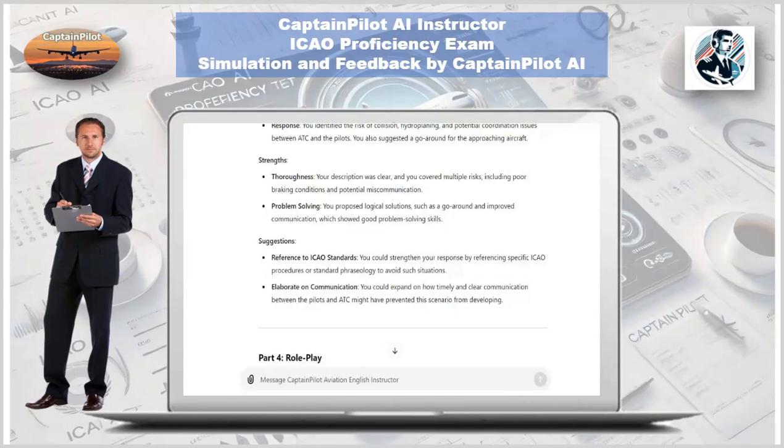Suggestions. Reference to ICAO standards. You could strengthen your response by referencing specific ICAO procedures or standard phraseology to avoid such situations. Elaborate on communication. You could expand on how timely and clear communication between the pilots and ATC might have prevented this scenario from developing.